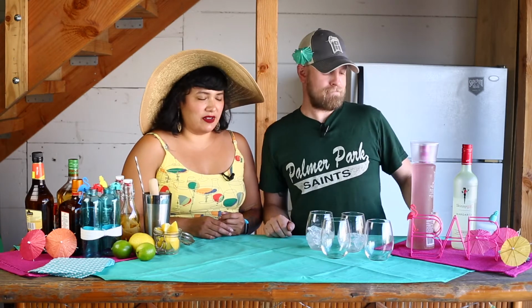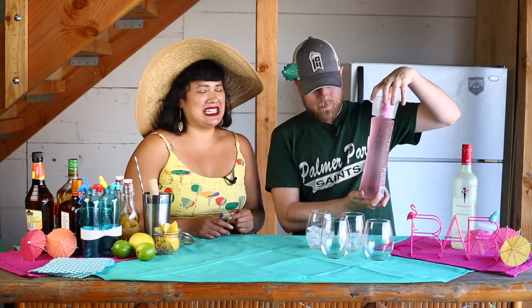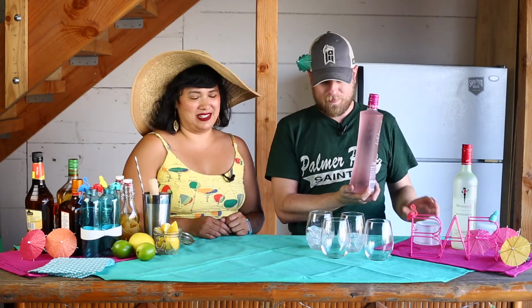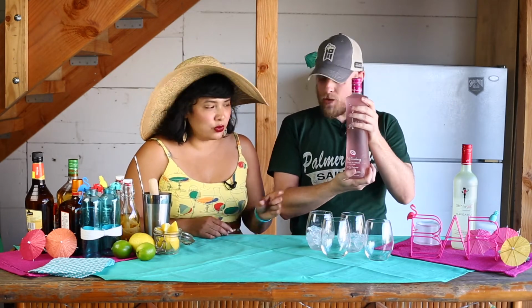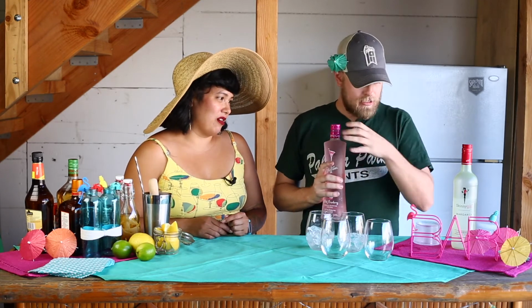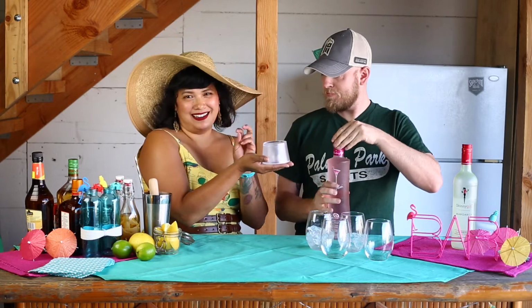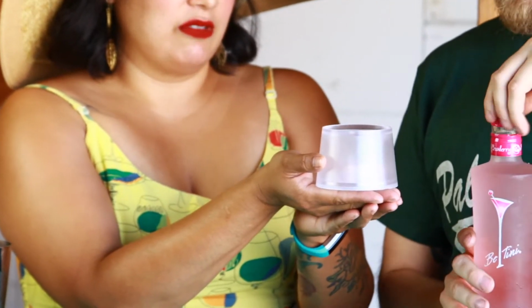A pink cranberry vodka martini. It says 25 teeny calories per ounce. So that's 37 per an ounce and a half. Yeah, nobody's going to drink an ounce of alcohol. But what this does have is a really fancy little hidden martini glass, which is very cute.